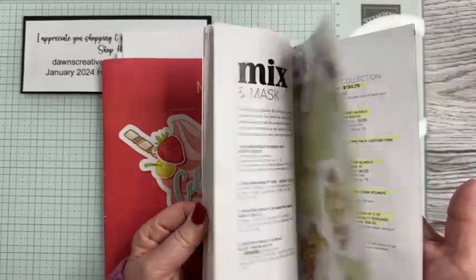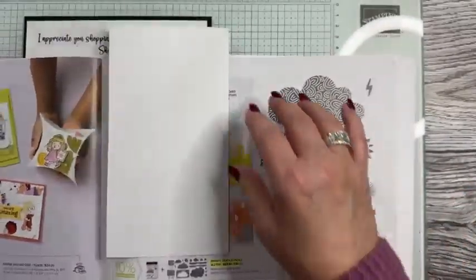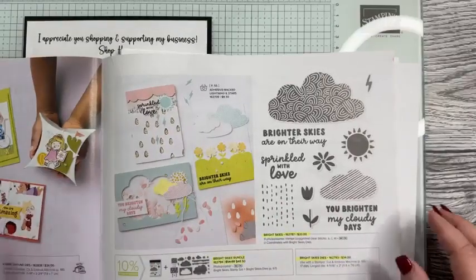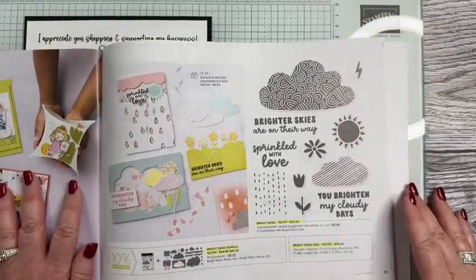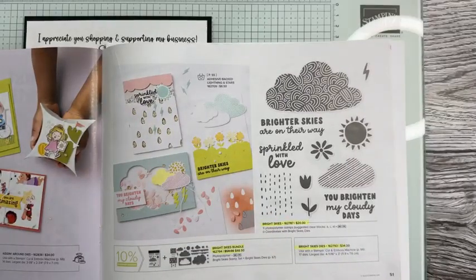Anyway, there's all the good stuff, and we've already been playing with the products, but today we are going to play with this right here. We're going to do some creating with Bright Skies, and it coordinates. In fact, I forgot to get this out. How can I do that? Oh my gosh. Let me see here.